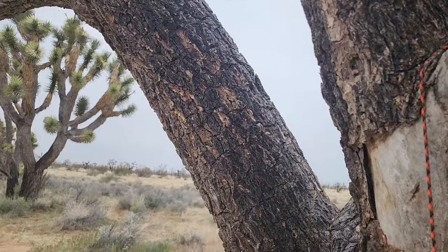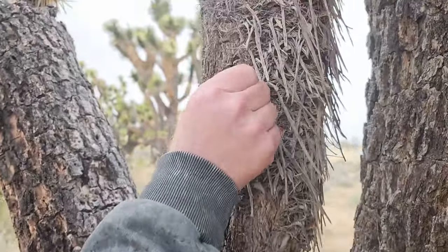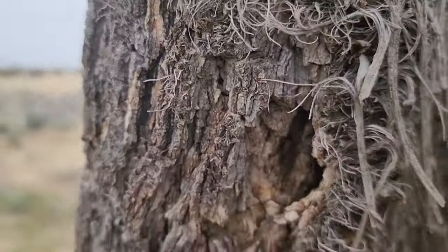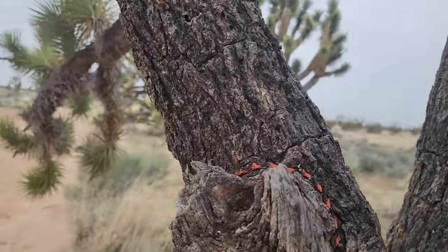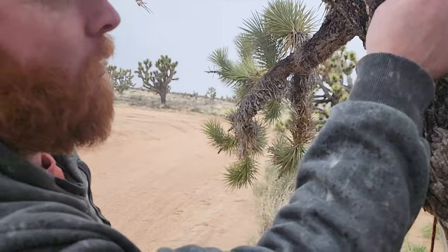Can I get a penny for your thoughts? There's a penny. There you go. That's a good one too. I do like this one because the tree has grown around it.